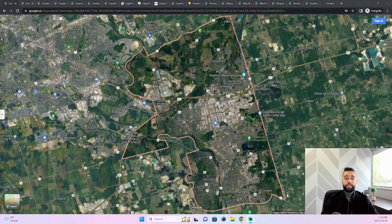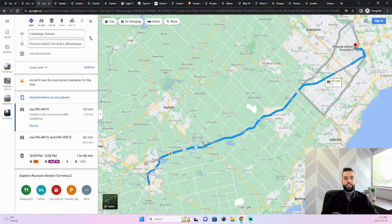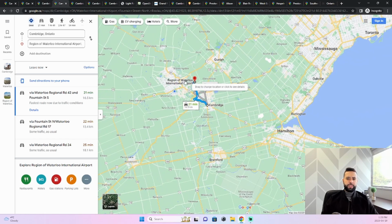and then continues eastward. In terms of travel times, to get to Toronto from Cambridge, you're looking at about 1 hour and 12 minutes. To get to Pearson International Airport, you're looking at 53 minutes, taking into consideration a starting point of Cambridge, which is downtown Galt in this situation. In terms of getting to the airport, it is conveniently located pretty much in the central area of the region, as we can see here.